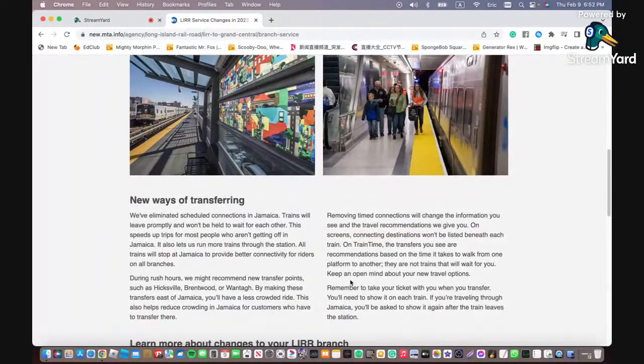So, the new way of transferring right now is that they eliminated scheduled connections in Jamaica. Trains will leave promptly and won't be held to wait for each other. This speeds up trips for most people who aren't getting off in Jamaica. It also lets them run more trains through the station. All trains will stop at Jamaica to provide better connectivity for riders on all branches.